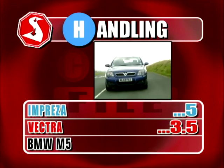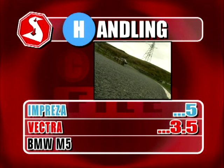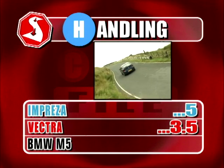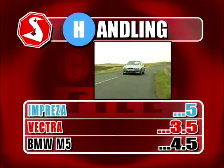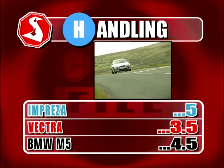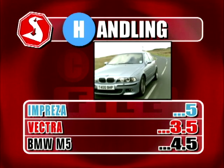The Vectra gets 3.5 points here. Although the steering is very light and lacks feedback, the car does corner very well, with only slight amounts of body roll on the tightest bends. And the M5 gets 4.5 points. Although it's a big car, it's still amazingly poised and precise with great steering. It really makes you feel as though you're driving a much smaller sports car.